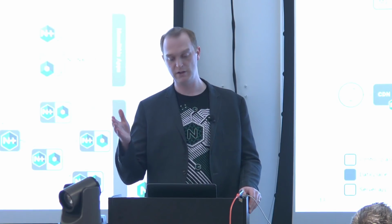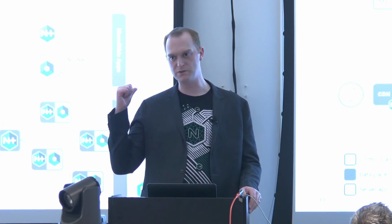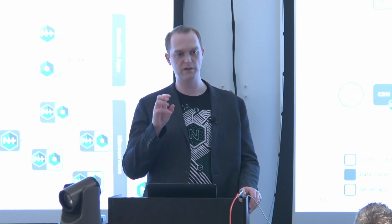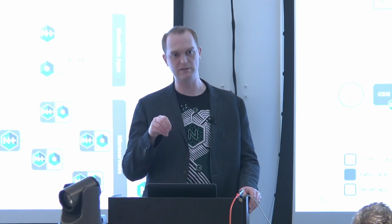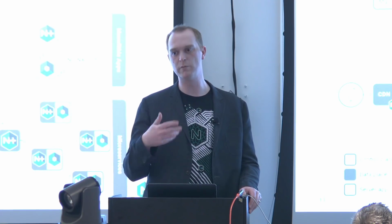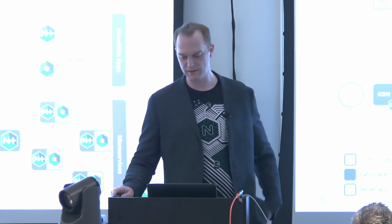Some start on the back end and then make their way to the north-south. Most common pattern is to start with that application gateway at the front end, and then as they gain confidence and start moving to a more modern architecture, swap out the back end.